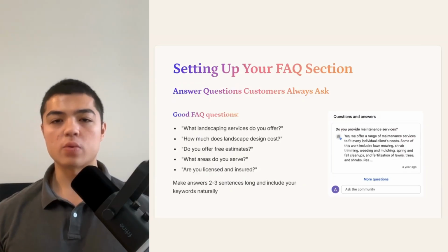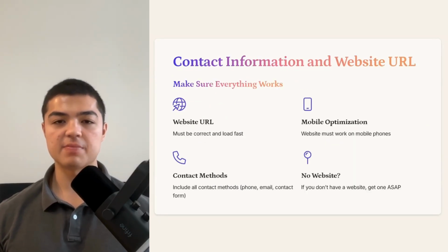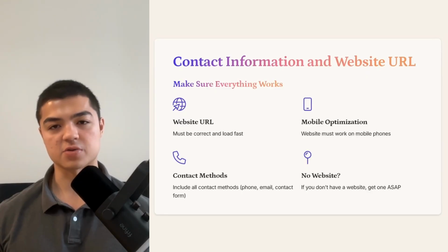concerns in this section. You want to make sure your website URL is correct and functional. Your website should load quickly and be mobile friendly, since many people are viewing this on their phones. If you don't have a website yet, that needs to be your next priority after optimizing your Google Business Profile. Include all relevant contact methods: phone number, email, and contact form on your website. Some businesses also include text messaging as a contact option, which is convenient for customers, so you can add this too.